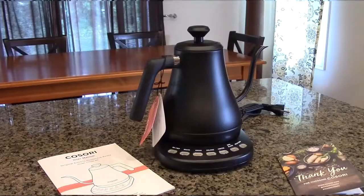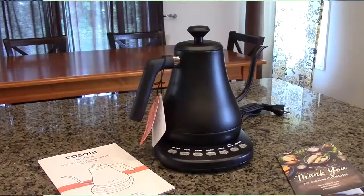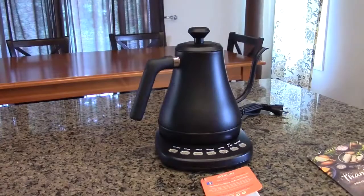And then also on the handle right here has this nice little card talking about how you can go online and you could register and look at some recipes and also add your own recipes. And it also has a quick note on how to clean this and descale it. Very nice. So we're going to test this Cosori unit out, put it through its paces, take some measurements, and see how well it does.